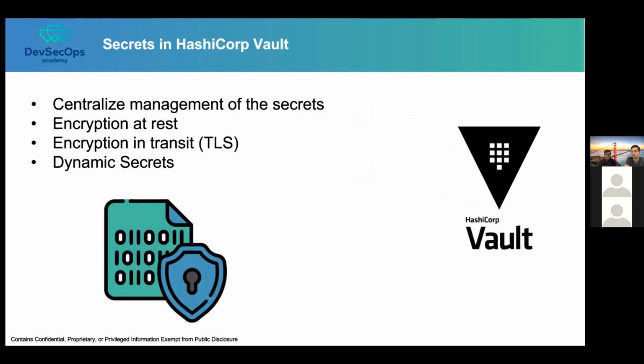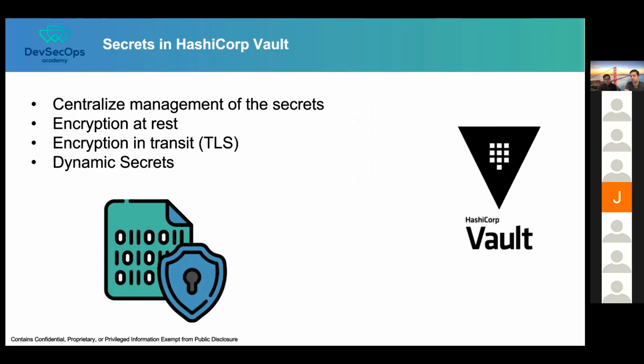Secrets in HashiCorp Vault. For the course that you will be able to do after this session, we chose HashiCorp Vault as a secrets management tool. It's an open source tool with a very big community, and it's very easy to set up. The advantage of HashiCorp Vault is that it centralizes the secrets in an organization, so it's easier to manage them.